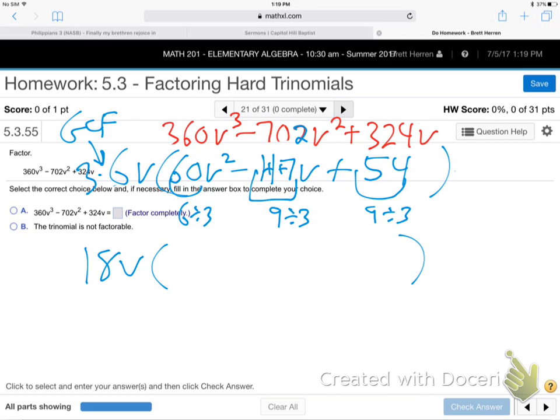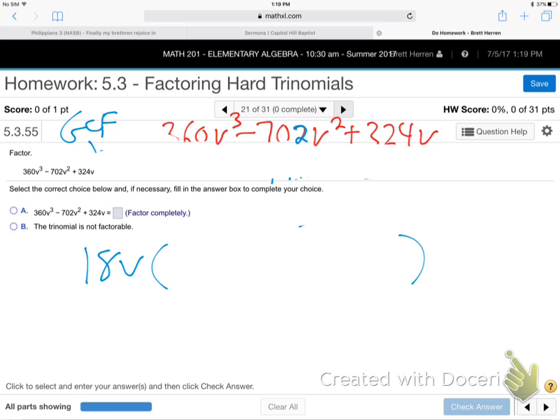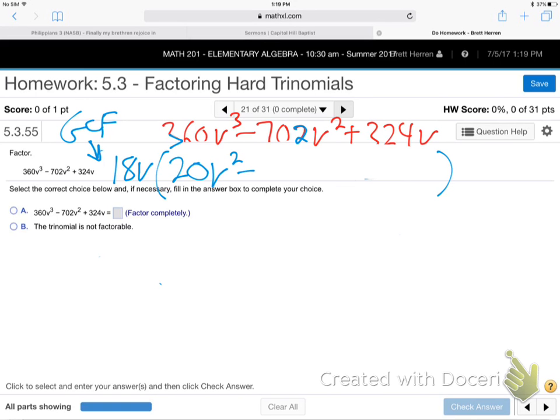That means, go back to the beginning now. Go back to the beginning, make this 18v, and divide them all by 18. What are we going to get? 20 v squared minus, I don't know, what's 702? What is it? 39 v plus, and what's the next one? 18.